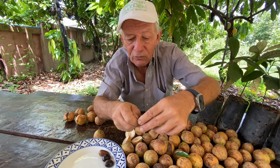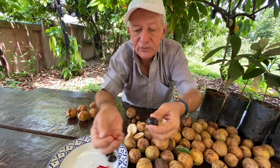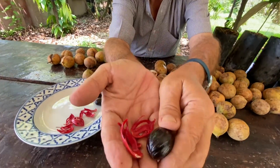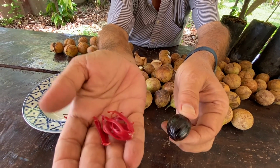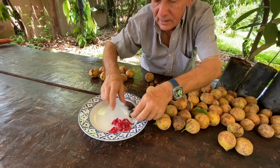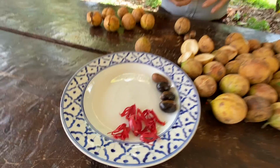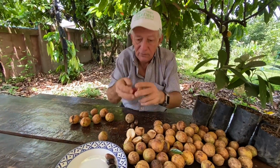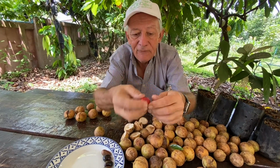Yeah, we do not want to hurt the shell of the nutmeg. Here you go again. This is the fresh nutmeg for planting. This is the mace, going to be dried. And that's so beautiful. One more. Here it opened up almost by itself.